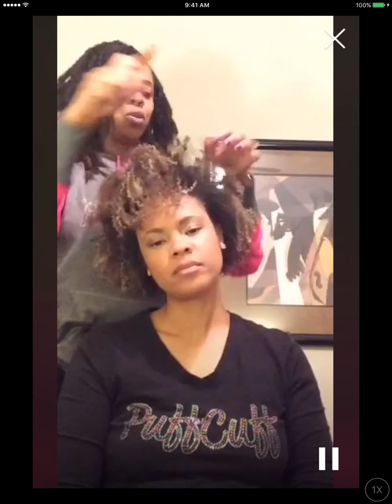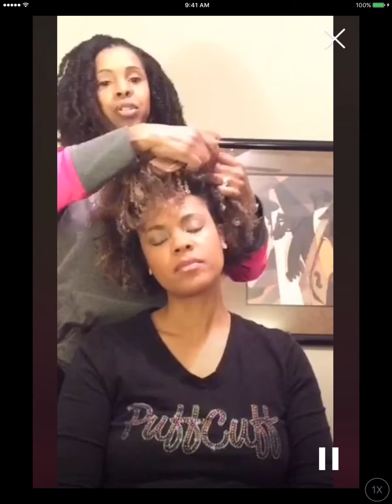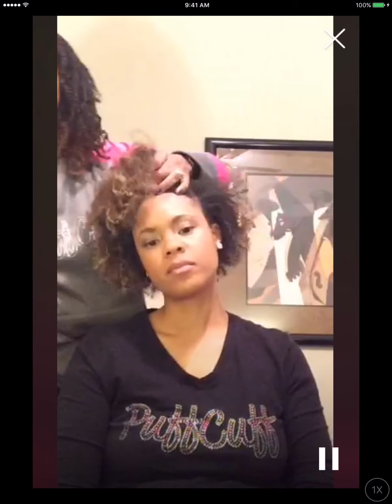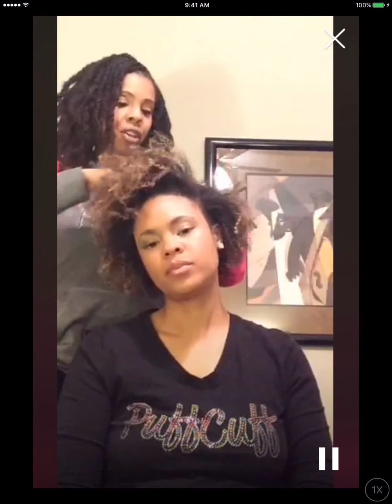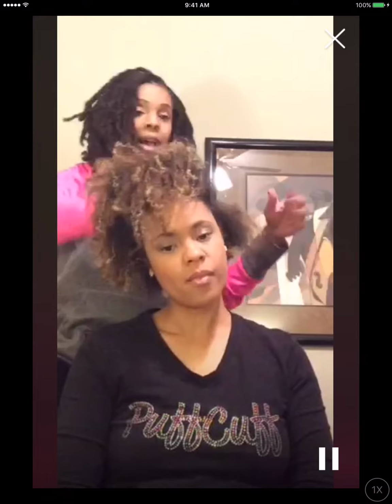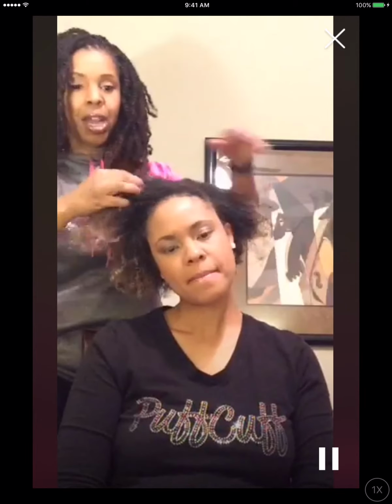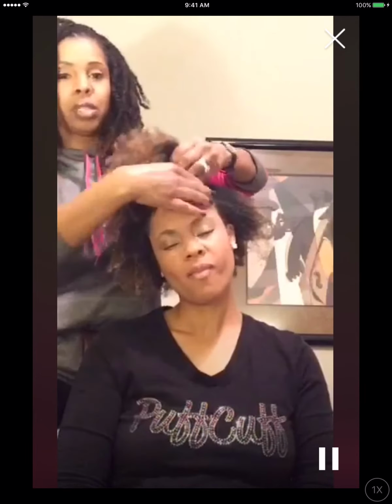I'm one of those people who, for the past year or so, has kind of stopped combing through my hair. I usually just finger it to detangle it, because the PuffCuff works best when your hair is most dense. And I find that when you don't comb through your hair, that's when you get your best curls. So we're starting over here on the side. I'm heavy-handed, so if she screams out, just kind of ignore it.